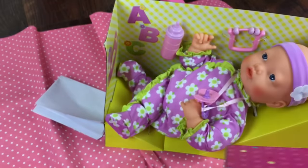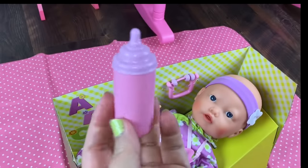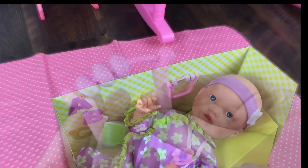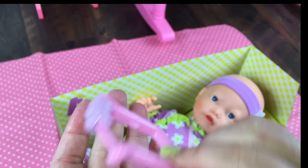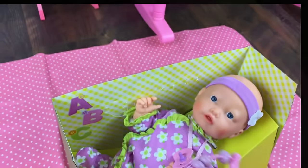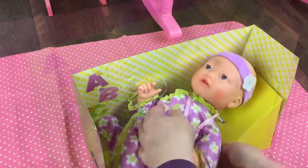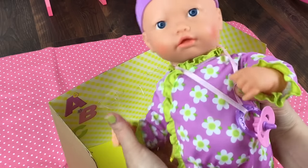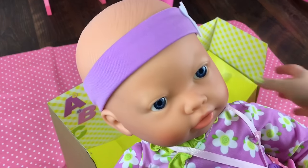There she is. Here is her little bottle. It looks really cute. It doesn't open or anything. Here's her little rattle. The little beads go back and forth. It's pretty cute. And it's cute because her pacifier is kind of tied on her neck. Come on, sweetheart. Oh, look at her. She is really cute.